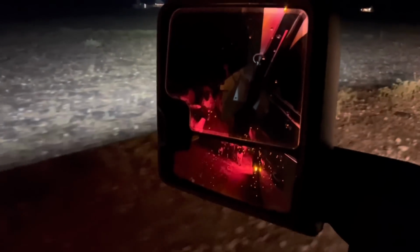The reason I'm moving these sheep right now, let me move this spotlight over here and show you. Oops, sorry, don't want to shine the neighbors too bad. Spotlight hangs up sometimes. It won't come down like it's supposed to. There we go. So you can see this field is basically, we planted grass in it this spring and it didn't come up.